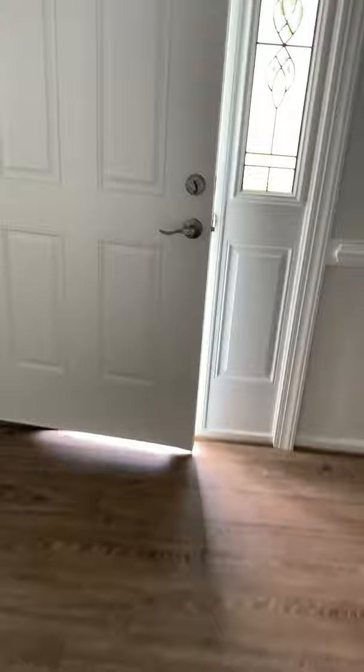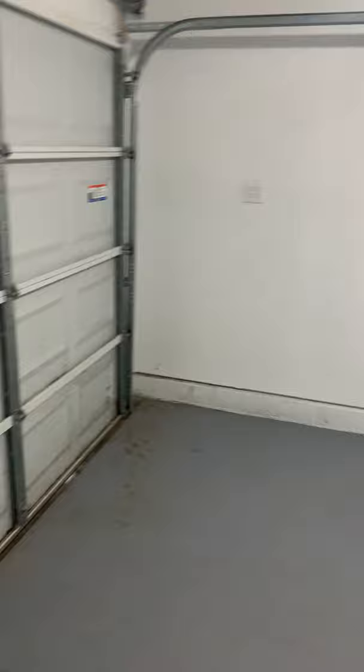Back in the middle, right in the entryway, you've got a little closet. And right beside that, you've got access to the garage. See if we can find a light. It's a one-car garage. Doesn't have an automatic lift or anything, but it's clean, it's nice. Enough to have a little workshop or something. Now we can move upstairs.